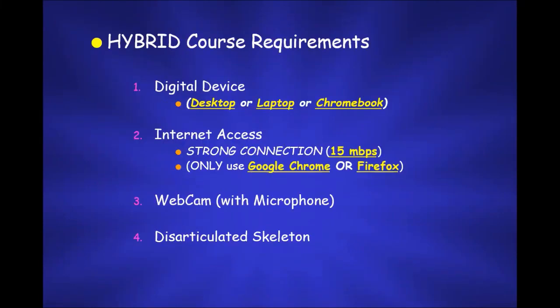So really quick, I know I did this already, but just to sum it up on one page. The things you need: a digital device. Again, desktop, laptop, Chromebook are the things that you could use for everything. Smartphone or a tablet, be very mindful because you can't do exams with those. Internet access, I would suggest at least 20 to 25 megabytes per second coming in. Mind the internet traffic. And remember, you can only use Google Chrome or Firefox. You cannot use Internet Explorer, Edge, or Safari. It's not compatible, especially with the online exams.